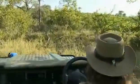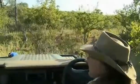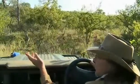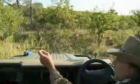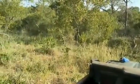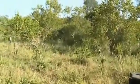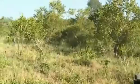Now there are some areas, see, we're not going to get across the drainage line here, and all we've got is a little patch of grey skin off to our left. We can maybe just sit for a bit and see where they're going to move. I can see a tail swishing, and rather thick.